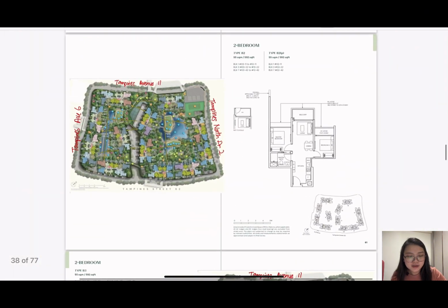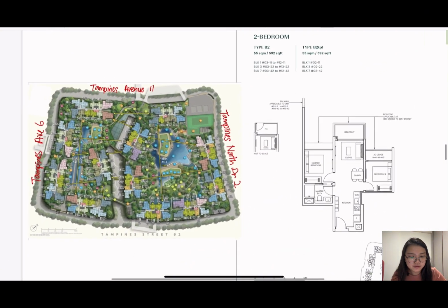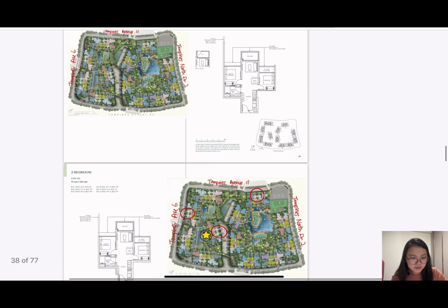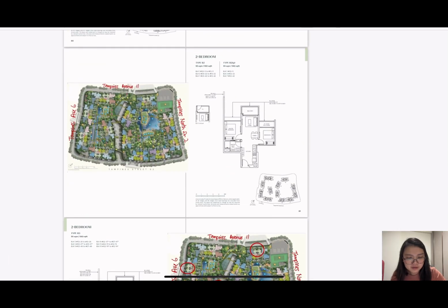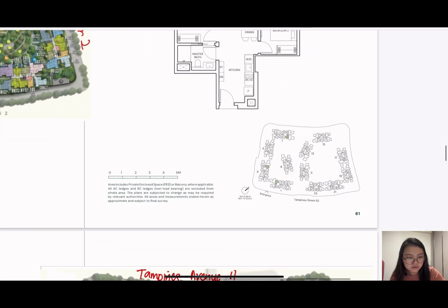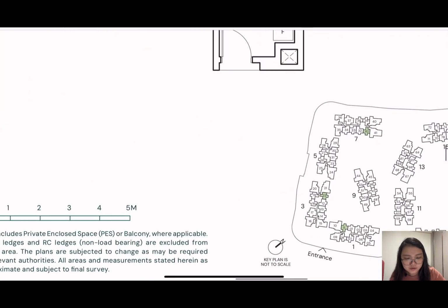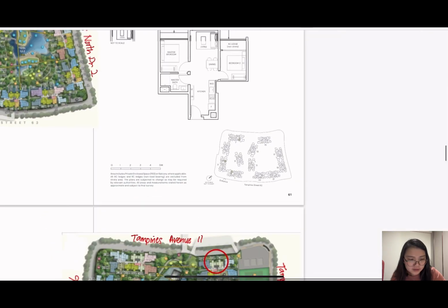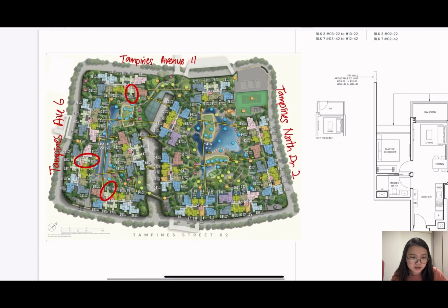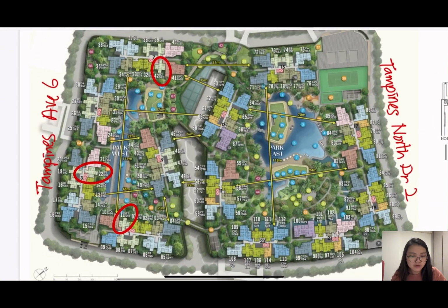Okay, so right now look at the B2 layout here. We also have the same similar size, 592 square feet. Let me circle it out first. We only have 3 stacks here. So right now the 3 stacks actually are stack 42, 22, and 11. This layout, they are all internal facing for the B2 layout, all internal facing.